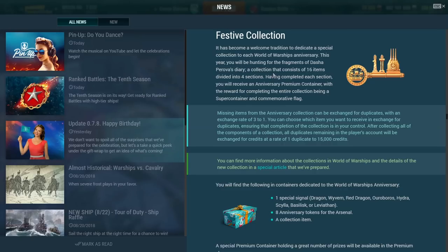It has become a tradition that a special collection is dedicated to the World of Warships anniversary, and this year they are doing it again. Missing items from anniversary collections can be exchanged for duplicates with an exchange rate of 3-to-1. You can choose which item you want to receive in exchange for duplicates. So if you get duplicates through the exchange, the ratio is 3-to-1.